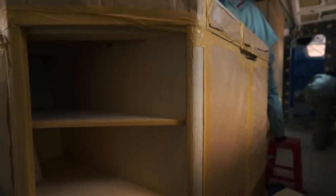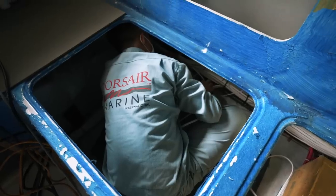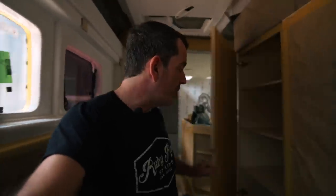Cabinetry is now in place here. So again, like little Christmas presents, we have doors, drawers, cabinetry, all being fitted. As I said, there are different workstations here. There's the carpentry workstation, there's a fiberglass workstation, there are electricians working on this. I've just moved out of the way while the carpenters are doing their work. So this is almost complete.